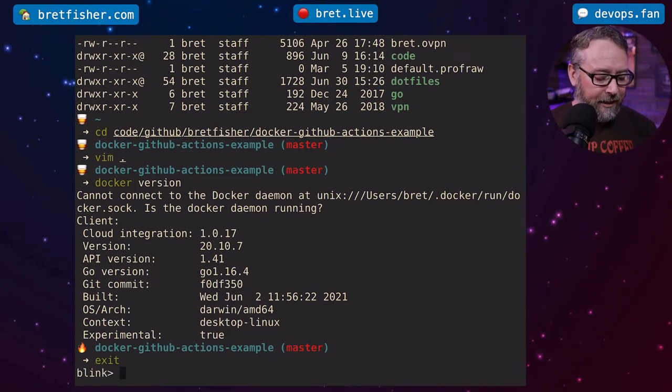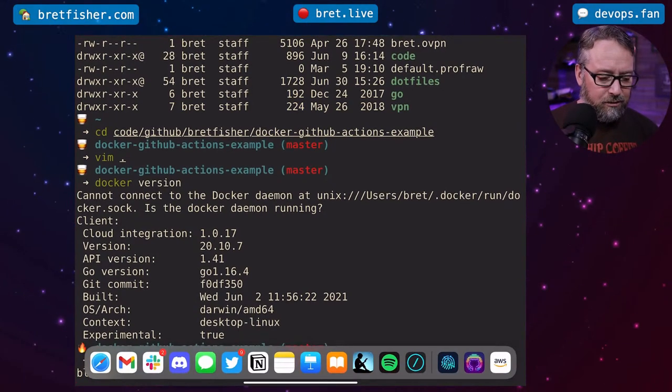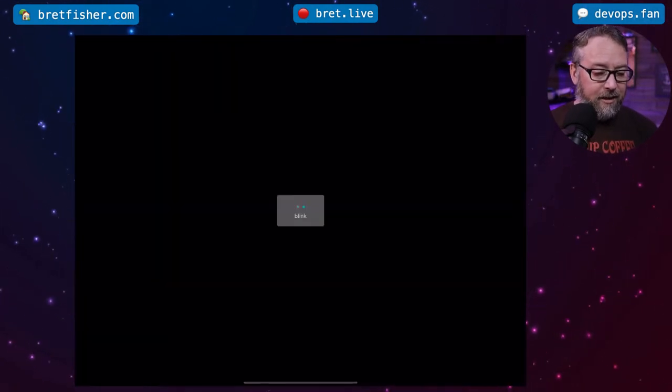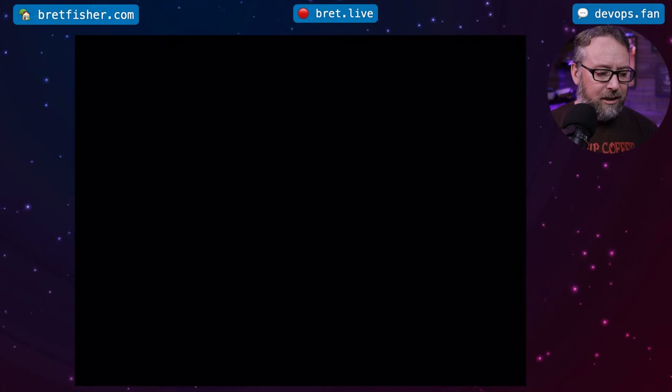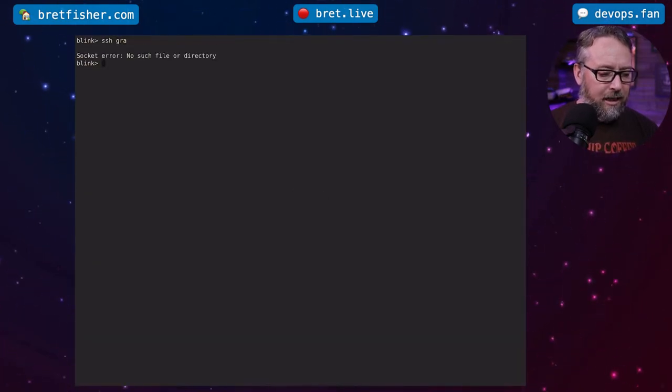So this is your shell. I love it. You can have multiple ones. You can create many. I can just Command-T to create another one and SSH into a different machine. It'll keep the session open. And, oops.